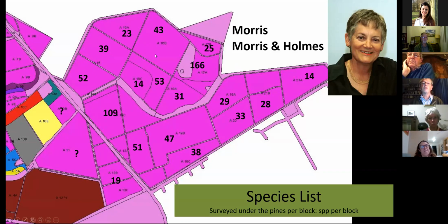We can see here all the blocks as well. We know the history of all of these blocks, how many cycles of pines they had, and what species of pines. And I must just point out block A18C over here. That was a block of very old pines. It's the only block that went through a 40-year cycle. So most of the others got extracted at 30 years, but this block went on to 40 years.